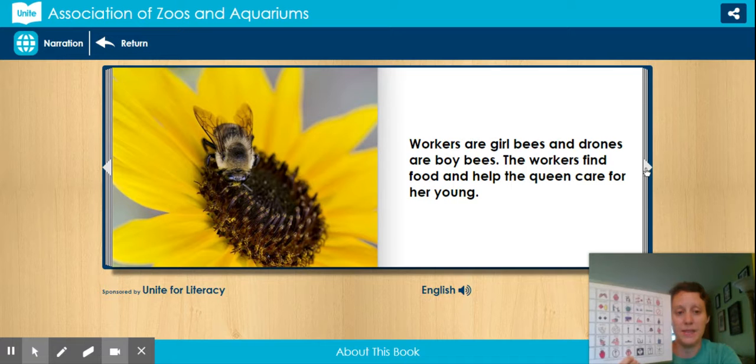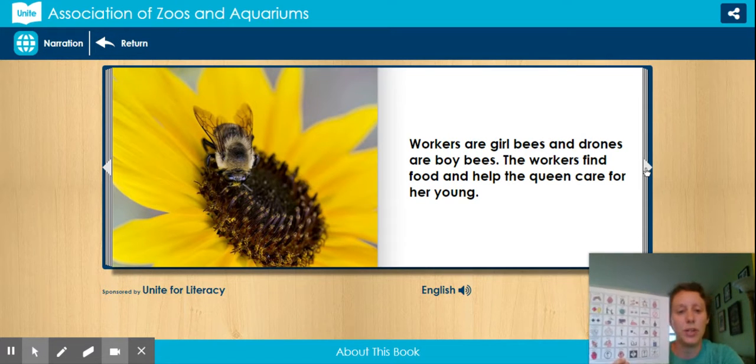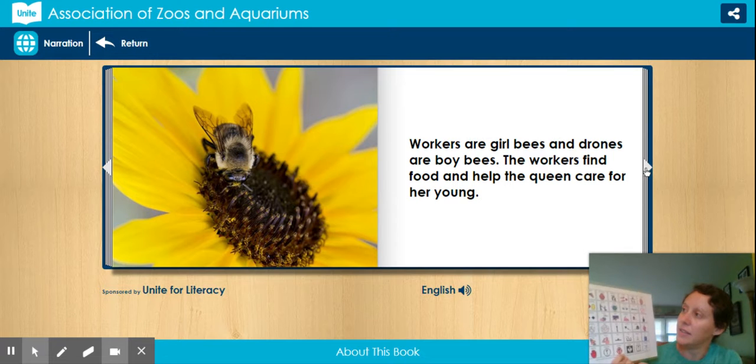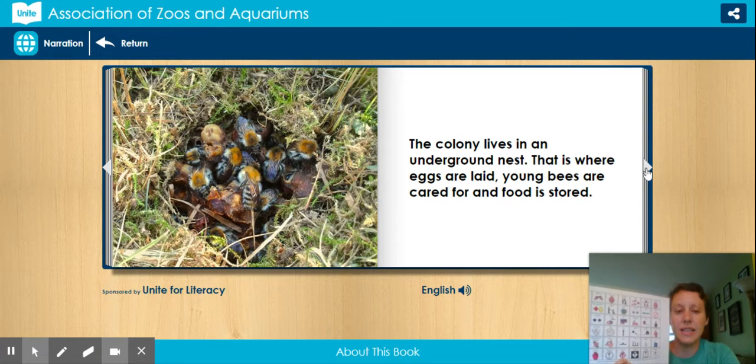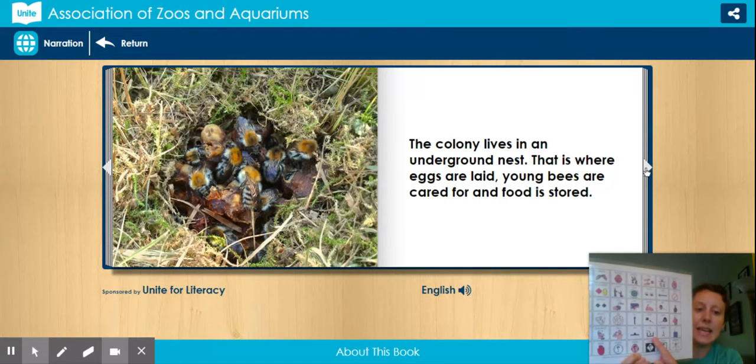Workers are girl bees and drones are boy bees. I did not know that. So now we know workers are the girl bees, drones are the boy bees. The workers find food and help the queen care for her young. So the worker bees, which are the girls, they go and get the food and they help the queen. The colony lives in an underground nest. That is where eggs are laid. Young bees are cared for and food is stored. So their home, where they live, is in the ground.